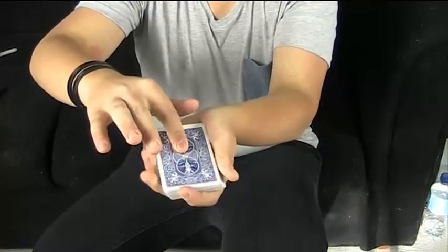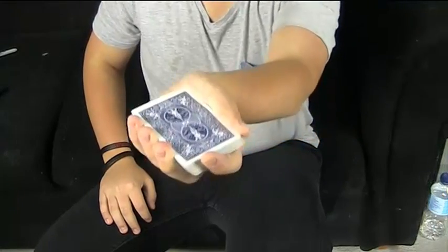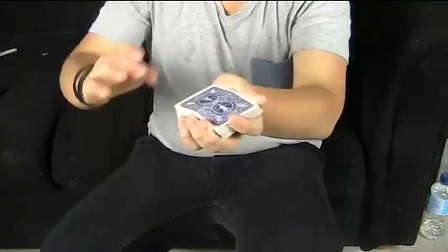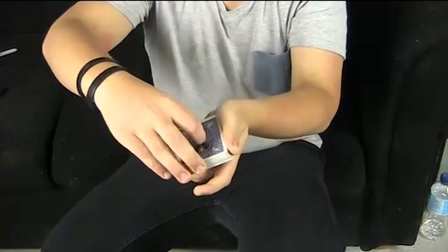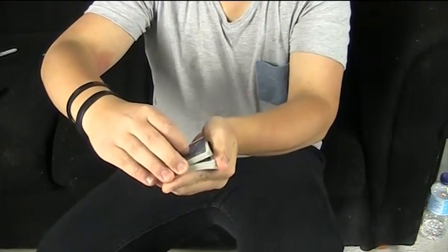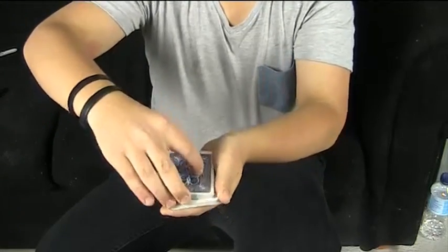You're going to take the sides of that and squeeze really tight on the deck. Make sure that they can't see you actually have two cards there. Just squeeze real tight and then place your index finger on top, just like that. Simply riffle the deck. Don't do a swing cut. Riffle the deck and take the top half of the deck off.